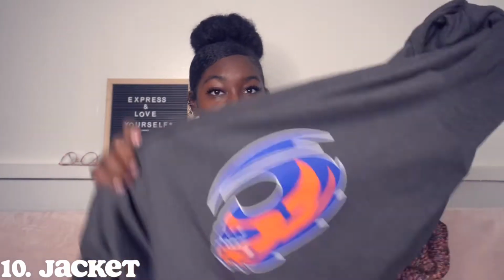All right, so number 10 is a jacket. And that's just my school's logo. But a jacket, you definitely need it in your classroom because usually it's always cold. Now, during the fall and winter times, you probably won't even need a jacket because you'll probably already be wearing something long sleeve, so you'll be covered. But during the spring and summertime, if you have classes, you should definitely bring a jacket.